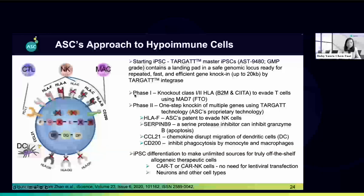So basically, we have 2 phases here. The first phase is knockout. So we're going to do knockout of class 1, class 2. So that's very common. People have done that. And the only thing that we do differently is that we will be using MAD7 to do knockout, not CRISPR-Cas9. So it's, for very obvious reason, freedom to operate. So we keep that in mind. Because we want to create a cell line that's GMP grade and with freedom to operate so that people can use it, right, without concerning about IP landscape.